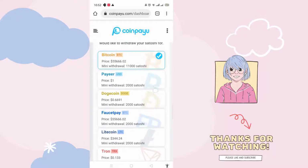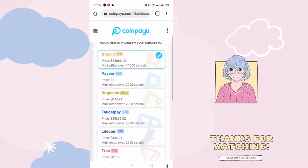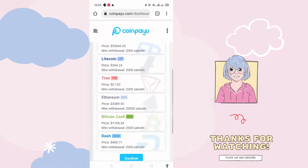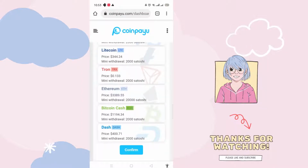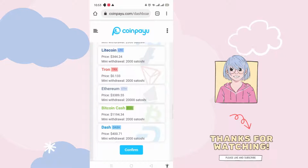And then no-wonder ako kung bakit yung price niya is $55,666. So may mga ganyan. Hindi ko alam kung ayan ba yung laman ng pera ng Coinpayu na ibibigay nila sa atin. So kasi nag-withdraw ko dito from Bitcoin Cash ng 2,000 Satoshi. Ayan. So tinry ko po maka-withdraw, and naka-receive naman tayo from coins.ph. So 2,000 Satoshi lang po withdraw ko dyan. And then Bitcoin Cash, and then meron siyang $1,194.34. So ayan, medyo question mark sa akin kung ano ba yung, siguro yan yung laman ng Bitcoin Cash nila na pwede ibigay sa atin.